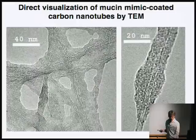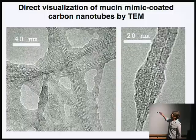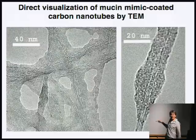And we can image them and take a look at what this coating is all about. So these are TEM images of carbon nanotubes that are decorated with the mucin mimics. And you can see the slime. You know, they really are coated with mucus, basically. And if you measure the thickness of that mucin coating, it very nicely matches the radius of hydration that we had measured for this particular mucin prep.